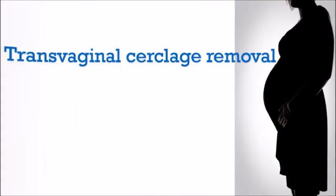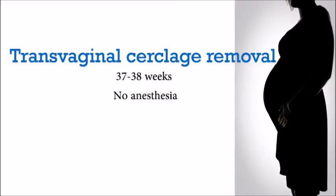What about the removal of the cerclage? Because after 36 weeks, between 37 and 38 weeks, the cerclage has to come out. So what are the anesthesia options? Usually it's done in the clinic without any anesthesia.